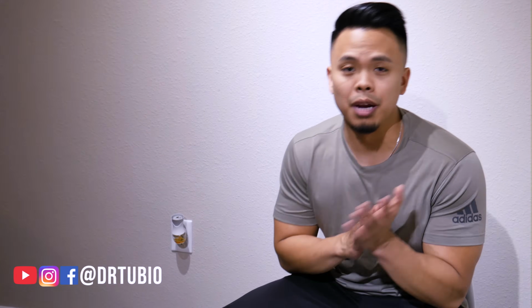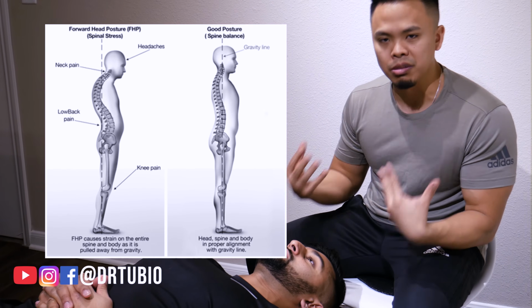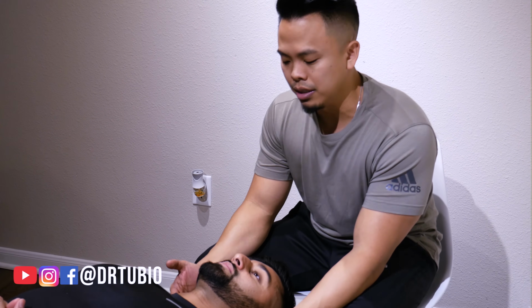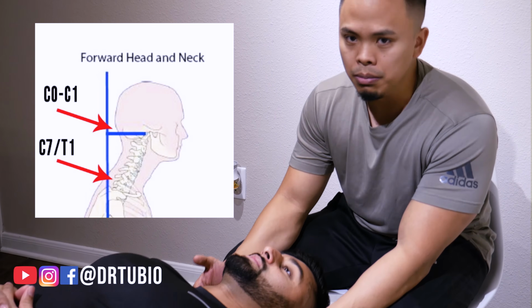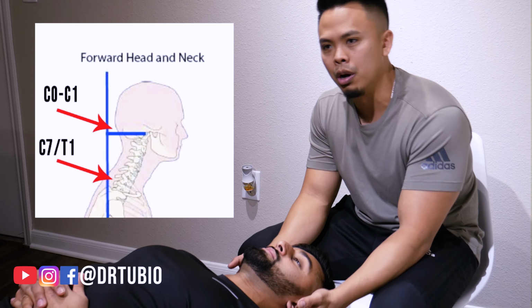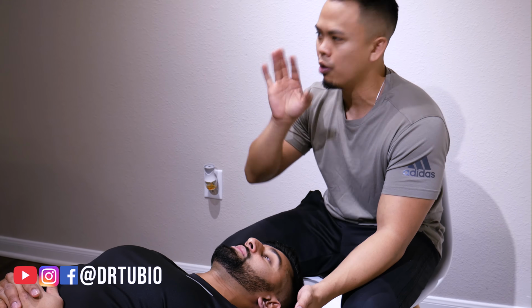So the next adjustment that I'm gonna do is on his cervical region. Whenever somebody has upper cross syndrome, a couple of points really stick out to me that might be affected. The first one is between the thoracic and cervical region, between that C7, T1, even C6 region might get locked up. And then also in the top portion, right at the suboccipital muscles between C1, C2, and sometimes C0, which is that occiput.